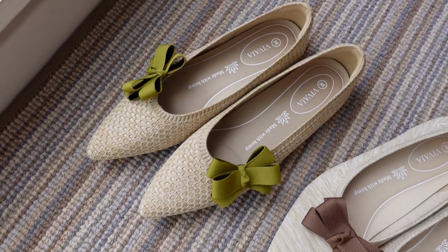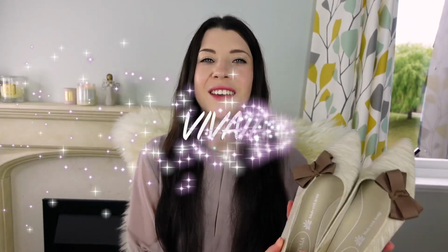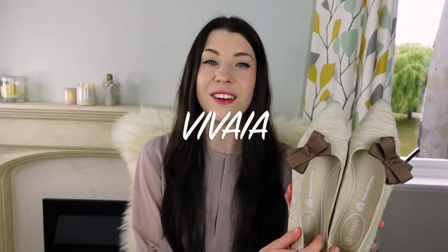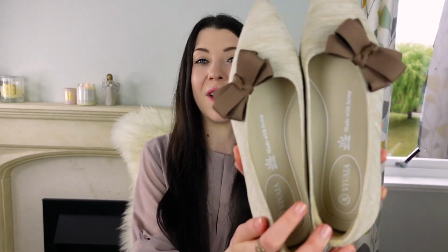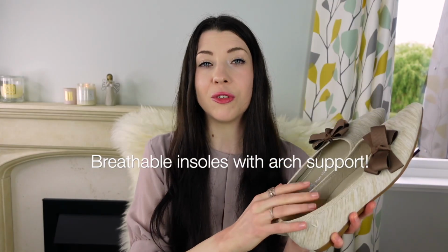Firstly, before we start with the perfumes today, I want to show you these beautifully elegant shoes that were kindly sent over to me by the company VIVAIA. So these are the first pair here. I think these are absolutely beautiful, you guys. Now, when I first tried on these shoes, I was so amazed by how comfortable they were. They have these really lovely cushioned insoles in here. And these shoes are from the Aria range that they sell.